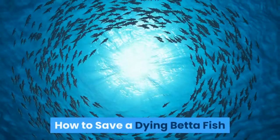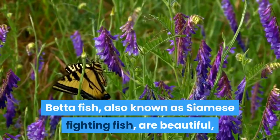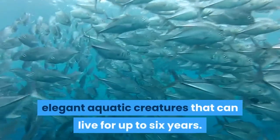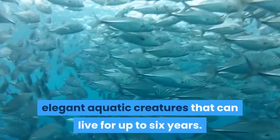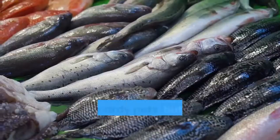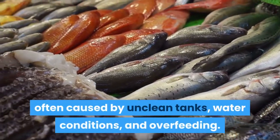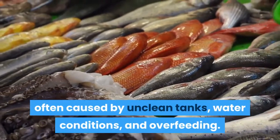How to save a dying betta fish. Betta fish, also known as Siamese fighting fish, are beautiful, elegant aquatic creatures that can live for up to 6 years. Females typically live longer than males. They are hardy pets, but they can run into health trouble, often caused by unclean tanks, water conditions, and overfeeding.